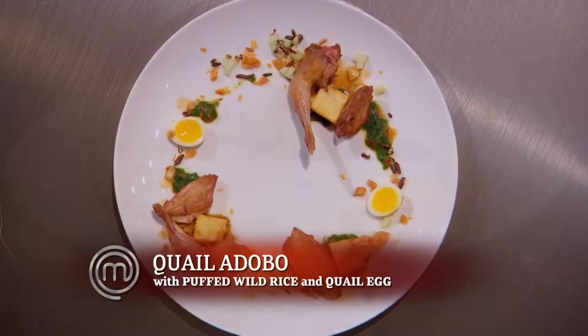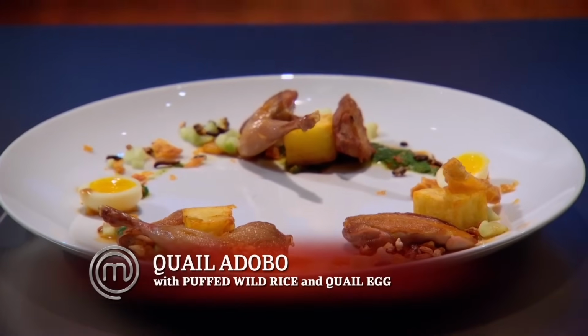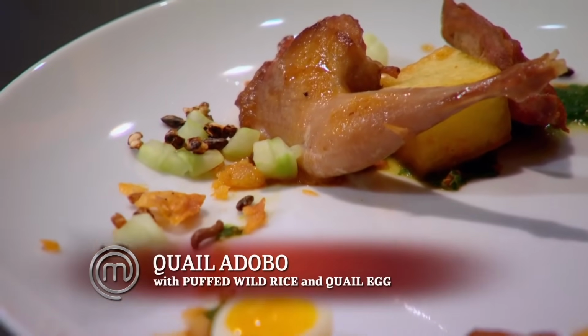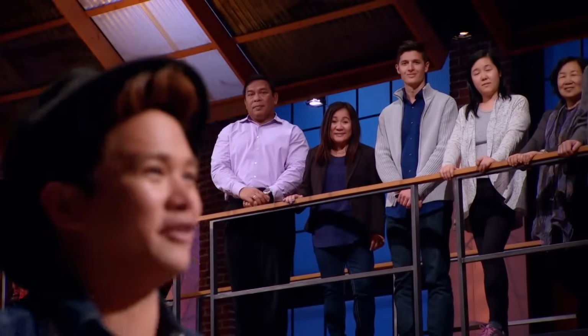I turned it into a quail adobo. Instead of making a soup, I made a jus, and I infused that with the flavors that would go in a natural adobo. How does that make you feel to have made it this far and have your family here to witness how great you are? It means so much for me just to see their faces up there looking down at me in this kitchen that I fought so hard to be in.